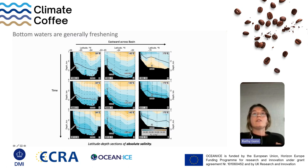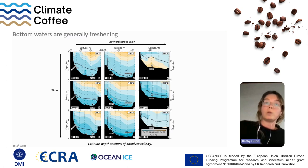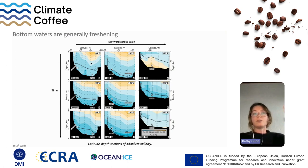And each of these panels is showing a different location. So as we move here, we're moving eastwards across the basin. So here we've got this gateway, which is measuring Ross Sea bottom water. And here we've got a gateway measuring Adelieland bottom water. And here we've got that exchange at the Princess Elizabeth Trough. And as we move down the plot, we've got the change with time.